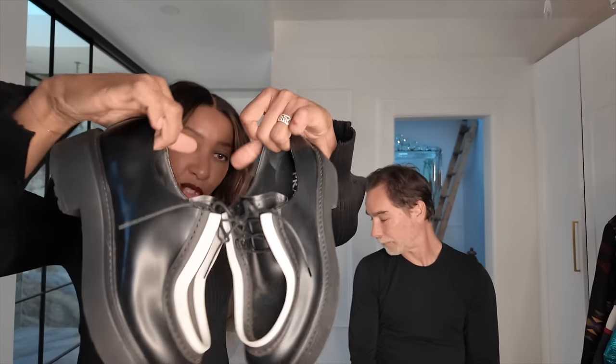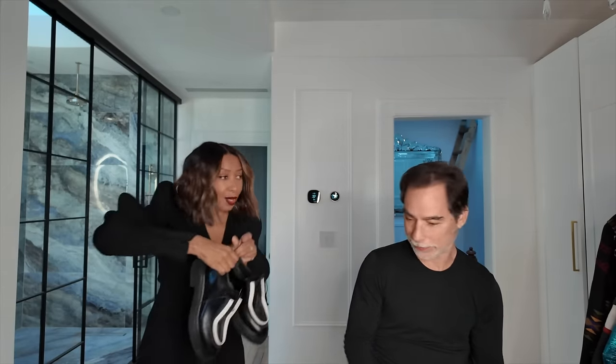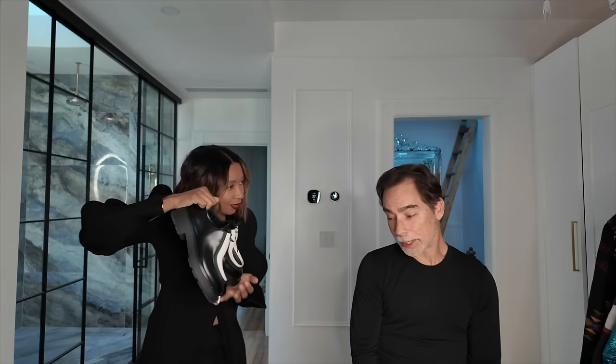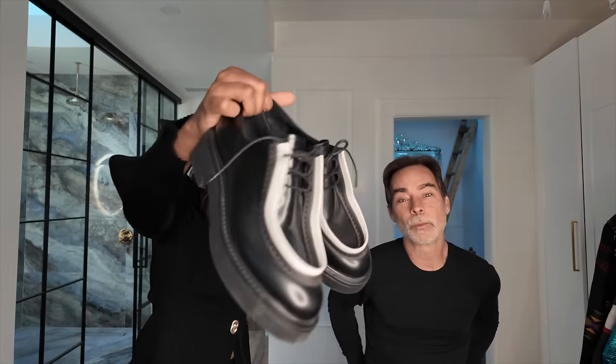You want to wear a cropped straight pant. So this look shows them off. Okay, so is this an honorable mention or one of the best? Definitely one of the best for sure. Okay, so it goes to the Prada, I think the Derby kind of loafer. One of the best for sure.